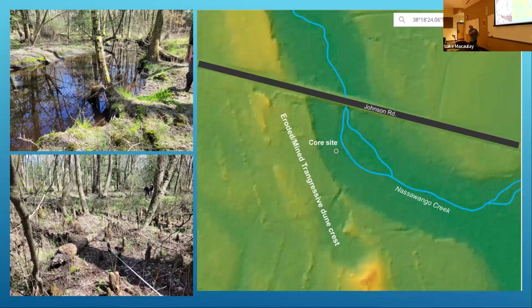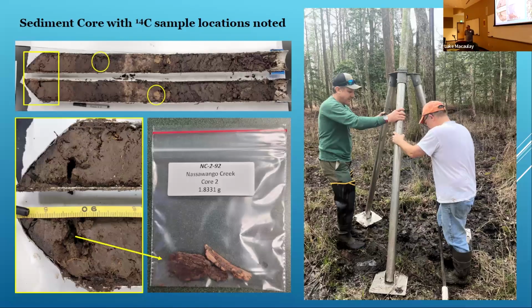And then you can see adjacent to that, there's this floodplain, a lot of cypress knees here. So that's basically where we decided to cast our luck. Here's Gabe and I out last February. Then with the vibrocoring rig, we drive this 3-centimeter diameter aluminum tube into the ground. We pull it back up. We cut it in half. We look and see what we got.